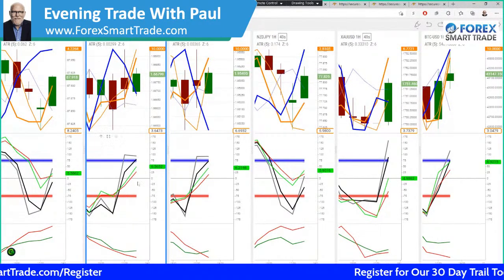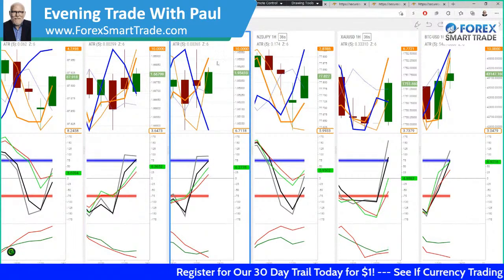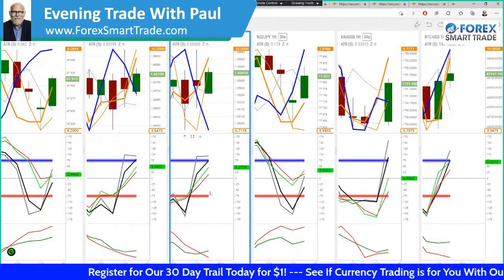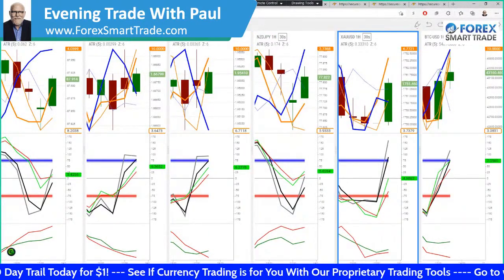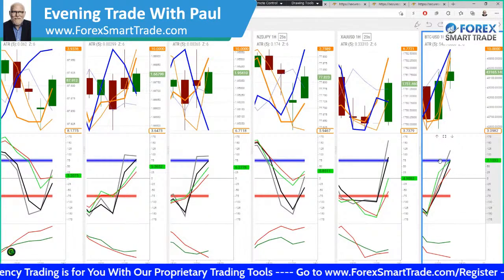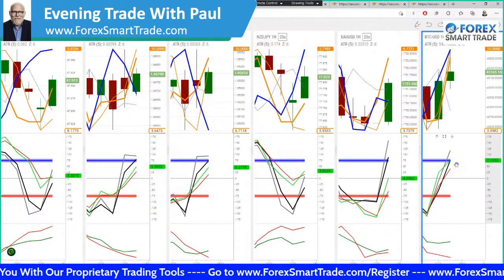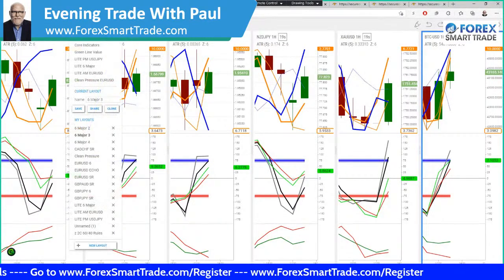Yes with the 10, but no with where the majors and minor lines are. 2 isn't close enough. 6 isn't close enough. 10, yes, but again, the major and minor lines are below the blue. I want everybody well above the blue. We've got one more chart here.